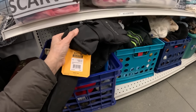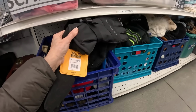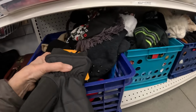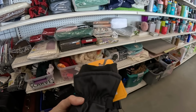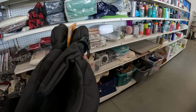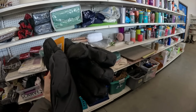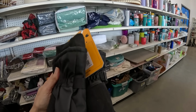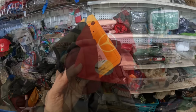Okay, normally they're $26.99. Waterproof insulated knit cuff glove. And what does Goodwill want for it? They want $7. I think 7 can turn into 25, especially with the majority of the country having cold weather. I think this is a no-brainer. And plus, they're easy to ship. Thank goodness. We're grabbing those.